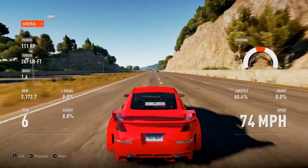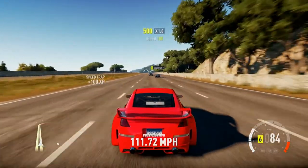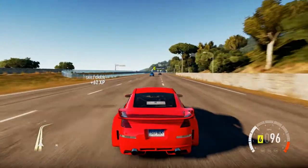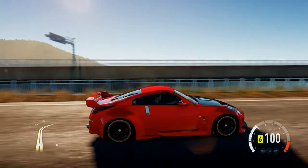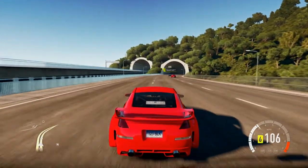Alright guys, so I'm doing a review on my 350Z. It's a 2002 Nissan 350Z Fast and Furious Edition. It makes 860 at the wheels, which is 800 plus horsepower. It makes 764 foot-pounds of torque. And yeah, it's a pretty nice daily. I wouldn't say sleeper because it's completely wide-body and has rims on it.